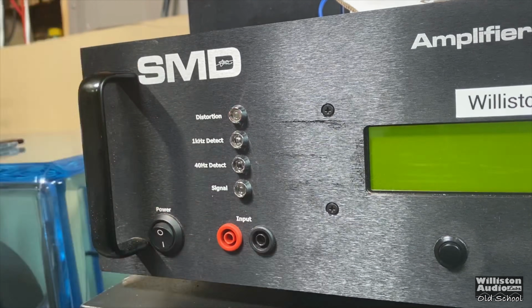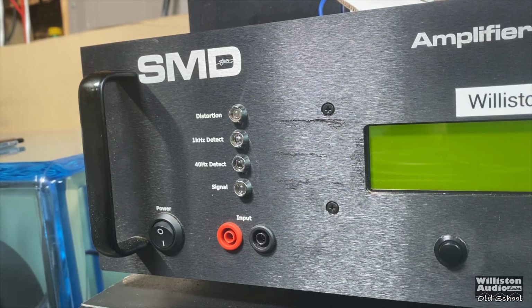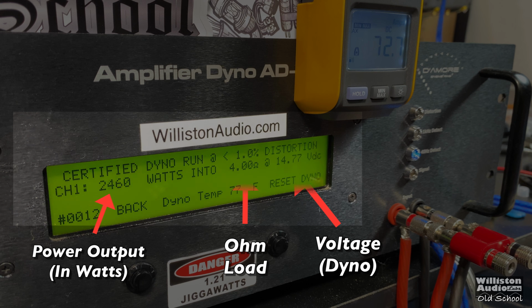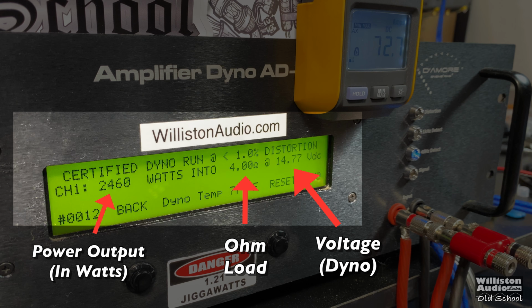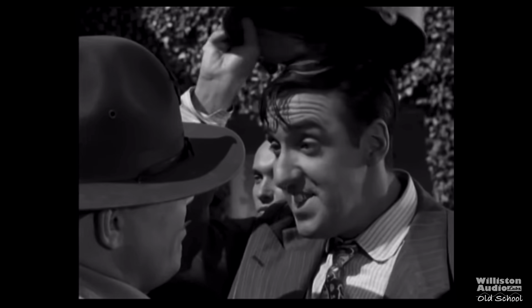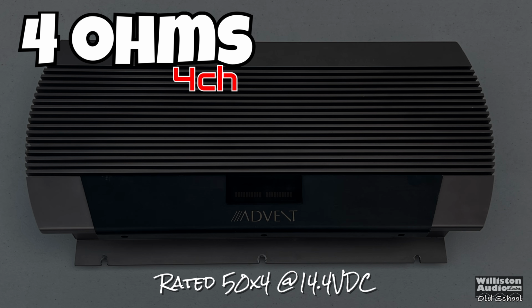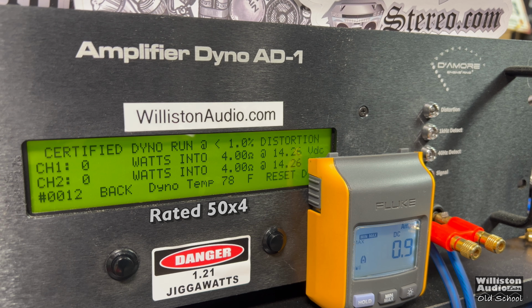Next up, we'll try the fun as well as scary part with old school amplifiers, as we never know how they're going to react to the dyno. If you've never seen the dyno test, on the left you'll see the power output, in the middle the ohm load, on the right the voltage of the dyno. We'll also have the clamp so we can measure efficiency of the amplifier. This here's my favorite part. We will start with the 4 ohm 4-channel test. It's rated 50 watts by 4. We have 2 channels shown here on the dyno. The other 2 channels are loaded at 4 ohms.